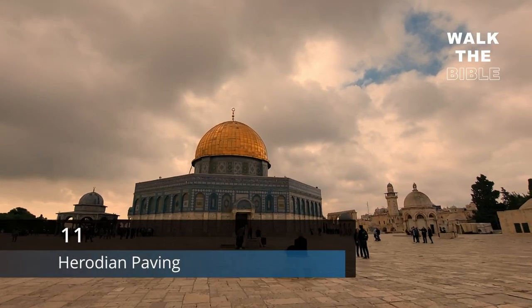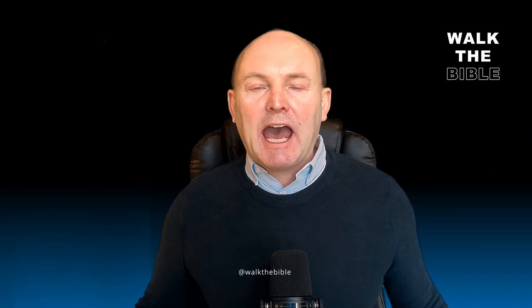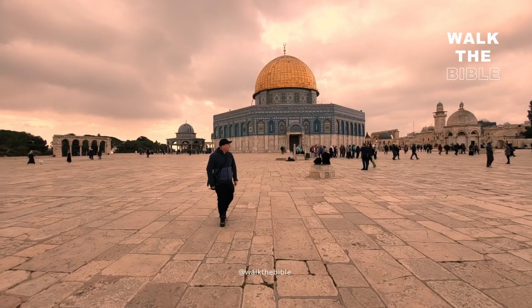At 11, Herodian paving in situ on the Temple Mount. Have you ever wondered what happened to the great stones that King Herod used on the Temple Mount to build the platform? The truth is, they're still there. You just have to look down beneath your feet and examine the stones.